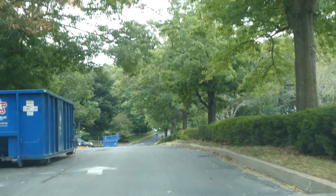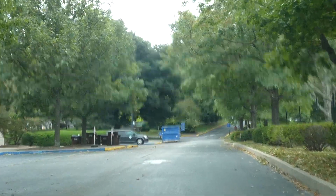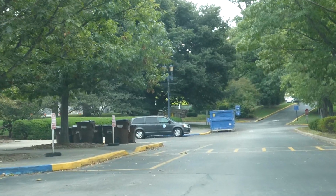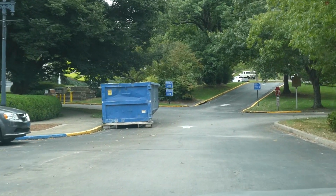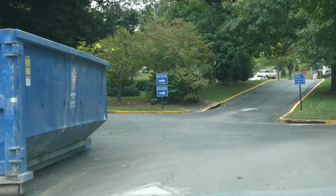When I get right up here, I'm going to tell you something that I've really been disappointed with, really upset about. Right now, I'm not liking all these blue, I don't know, what are they, garbage things or something? I don't like that. I like them to keep the place looking good, throw whatever they have to in and move it.